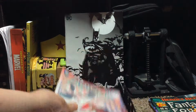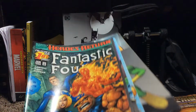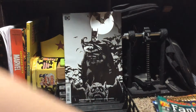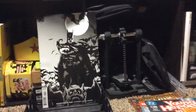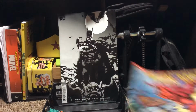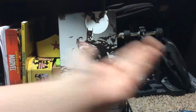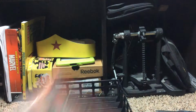So I got Batman and I got Artifact 1. And I got all these dollar comics right here. So this was $3.99. This was $1.50. And then we got 1, 2, 3, 4, 5, 6 more dollars. So for this week, I basically spent $6, then $4. So I only spent about $11.50, maybe $12 for this comic book haul.